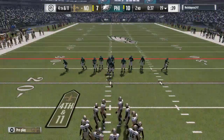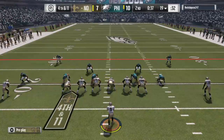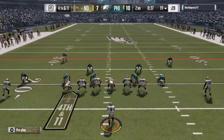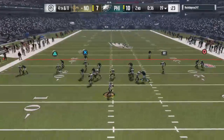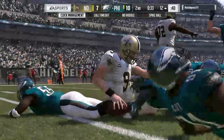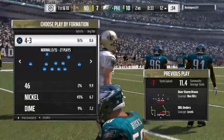Let's see, yeah, the offense still out there. They elect to go on 4th and 11. They come up in an empty set. 4 wide receivers, 1 tight end. So here we go on 4th down with Brees. And the pressure gets to Brees as he's taken down. Jordan Hicks coming on the blitz. He gets him for a loss of 7.